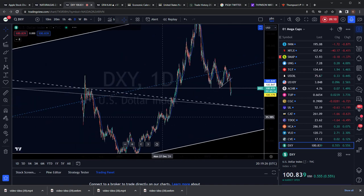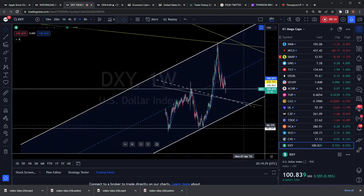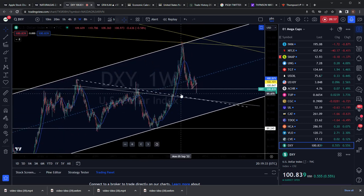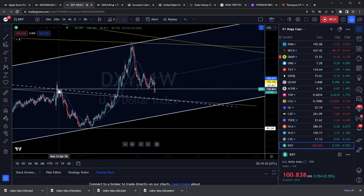One of the reasons why it stopped there is, if you look on the weekly chart here, this 180 is a big, big level. It's where you had a failed breakdown over here, a failed breakout over here, a breakout, a retest. You're right under that level now.